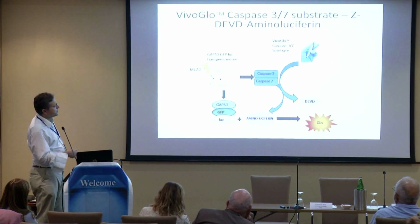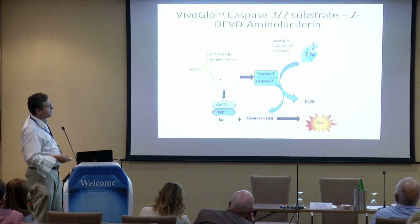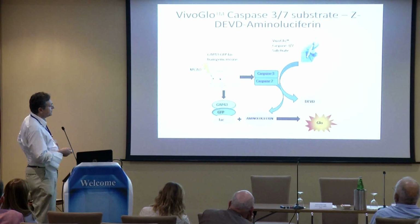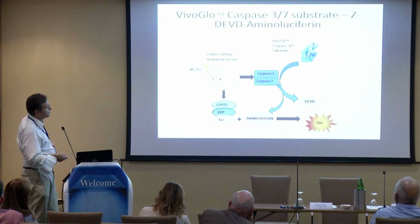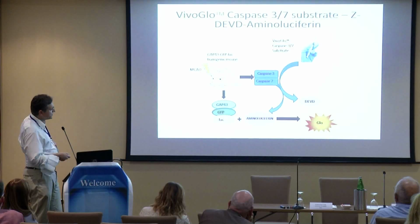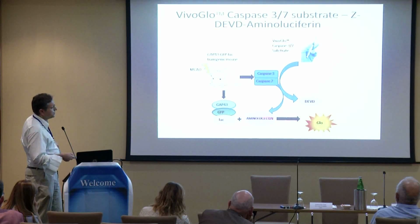So first, when we saw this, we thought, oh great, we will just inject this in the animal and image the light. We did not realize we need a luciferase mouse. So of course, we had a luciferase mouse. So if you have a luciferase mouse, let's say GAP43 luciferase mouse, then those cells expressing GAP43 luciferase and at the same time caspase 3 and 7, those will actually give the light.